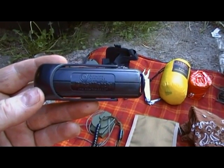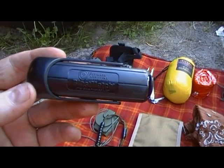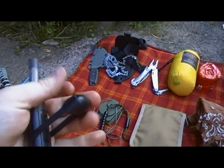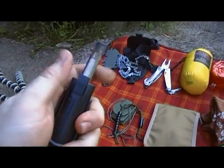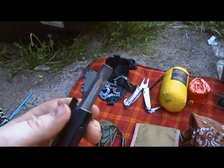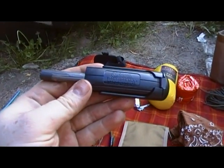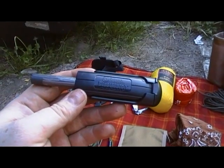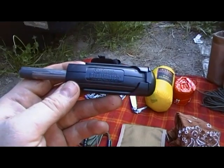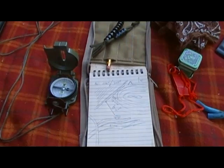Alright, number 8, for fire, I have chosen the Ultimate Survival Technology Blastmatch. Not only for its size, its convenience, it can be operated one-handed. It's waterproof, extremely reliable. The size of that fire steel is going to keep you with lots of fires going. And fire is key for boiling your water, for cooking your food, for creating yourself warmth in your shelter. For psychological reasons, it's nice to have a fire to keep the boogeyman away from the dark. And it is going to be your great signaling device.